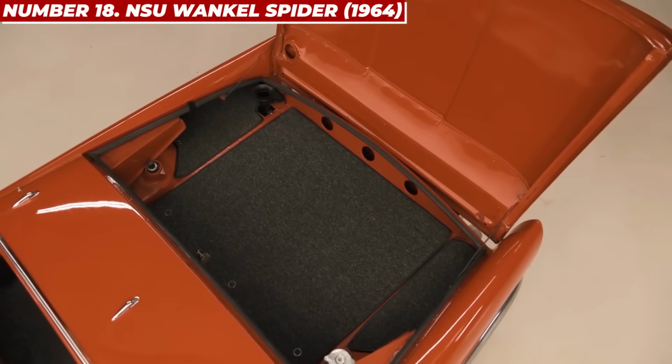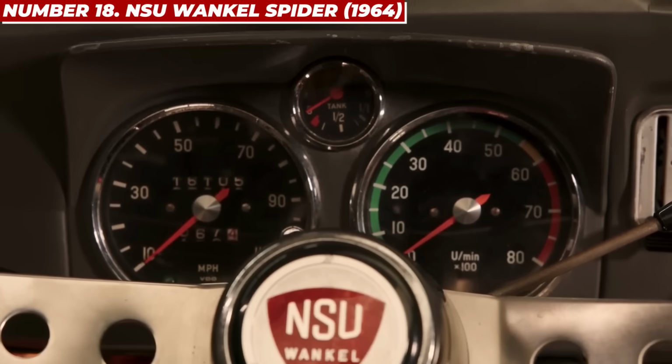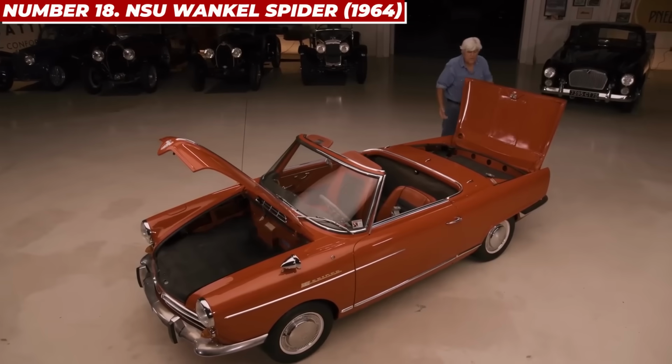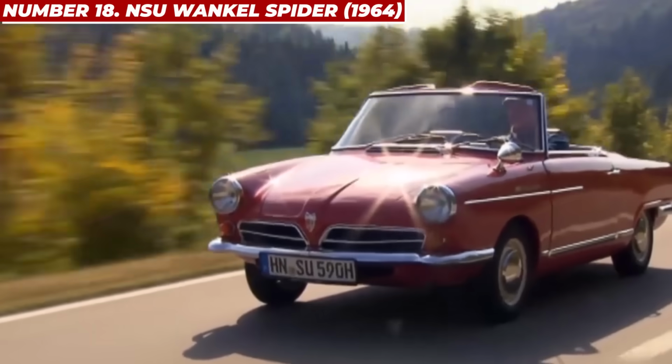NSU offered an unprecedented warranty on the engine, which nearly bankrupted the company as they struggled to keep up with repairs. While the Spider itself was a quirky little convertible that might have found modest success with a conventional engine, its experimental power plant doomed it to failure.